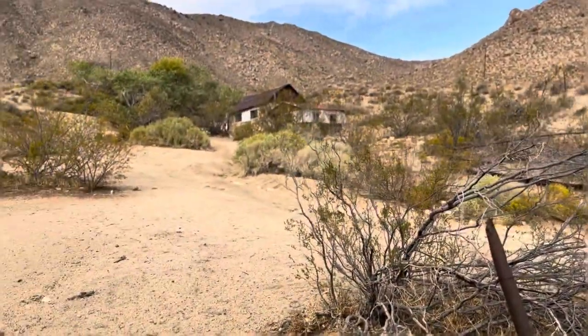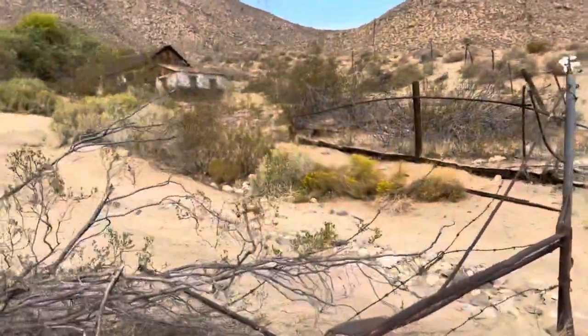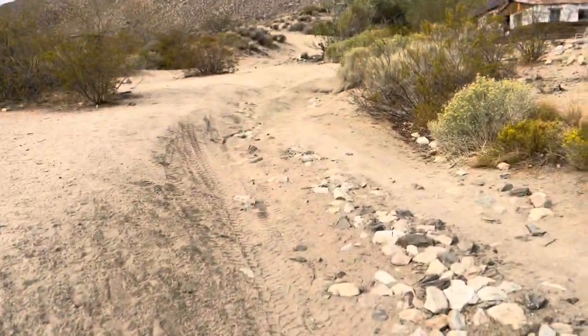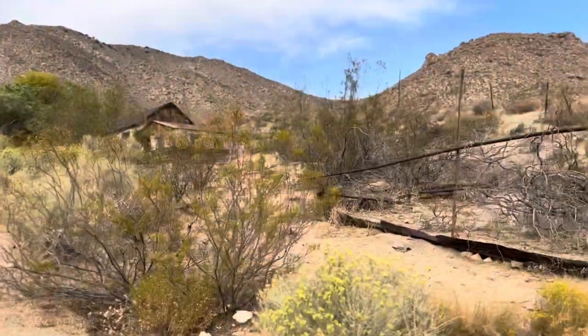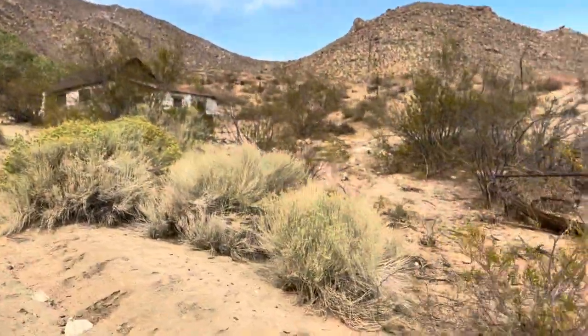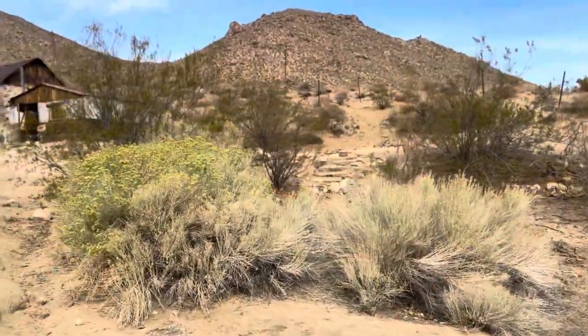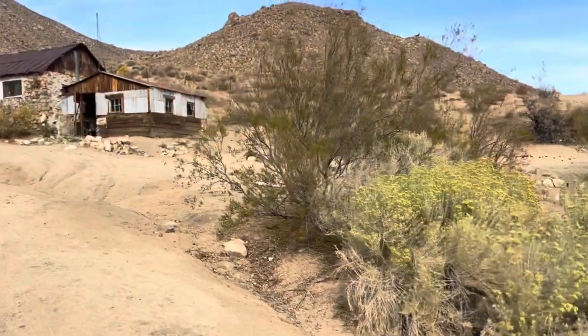Okay, so here we are at the Mangle cabin. This was occupied last night, so they had the flag run up, so we didn't stay here. We stayed at another cabin nearby. But check this place out. It's just amazing that people could stake out a life in places like this. It's so cool.